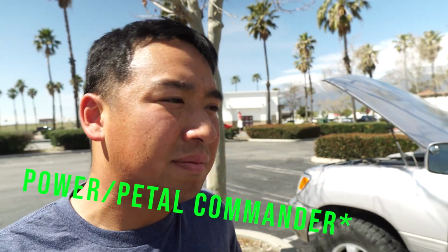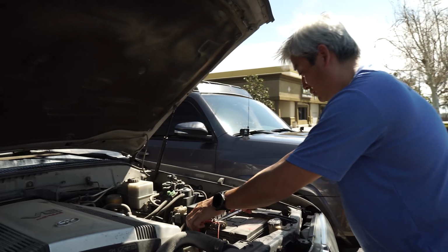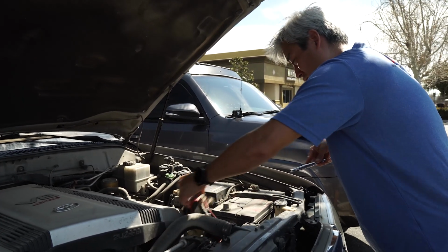So we didn't really get too far before we had to pull over. Let's see how this goes. So Randy had this power command station that might have been the cause, so he bypassed it, but the light was still on. So what we did was we took the battery out to hard reset the codes, and he's driving around the parking lot right now.